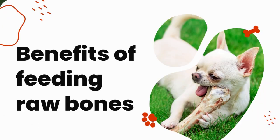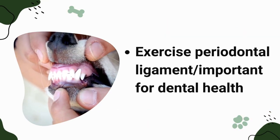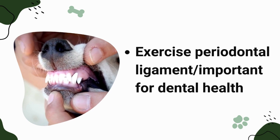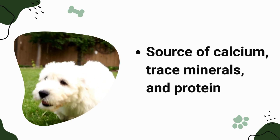The benefits of eating raw bones: mental and recreational stimulation. It exercises the periodontal ligament, which is important for dental health. There's less plaque accumulation, and it's a source of calcium, trace minerals, and protein.